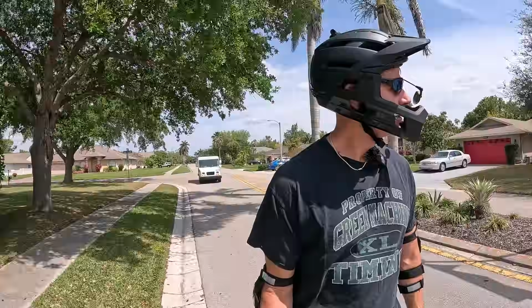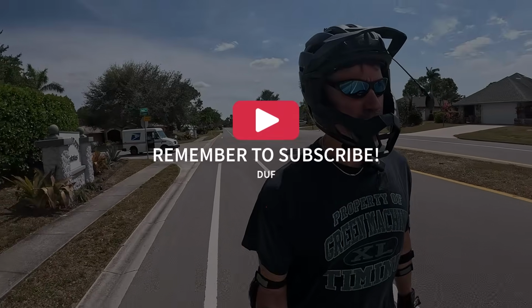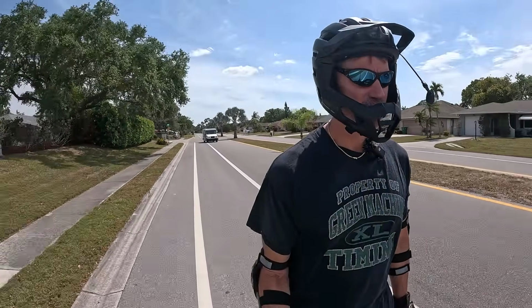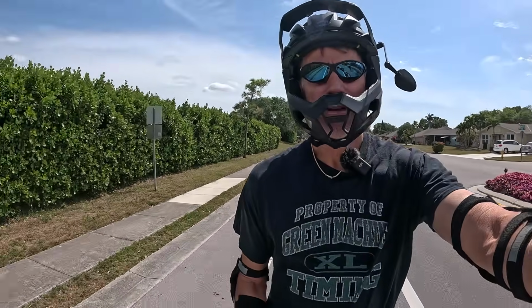We're heading out on my version of the V9 range test. I've heard people talk about range and what it's projected, but I don't know that I've heard of someone that's actually done a legit range test, actually rode it to the point where the battery is nearly exhausted. So I'm gonna try to do that. We'll see how it goes.